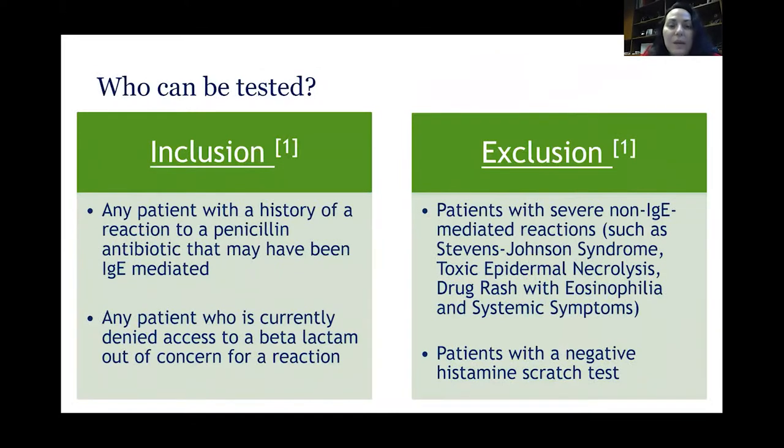So who can be tested? Well, any patient that has a history of a reaction to a penicillin antibiotic that may be IgE mediated, and any patient who is currently denied access to such antibiotics out of concern for such a reaction. Now, you do want to exclude those type 4 or other non-IgE mediated disorders. So anything that is a cellular reaction, things like Stevens-Johnson syndrome, toxic epidermal necrolysis, DRESS, which is the drug rash with eosinophilia and systemic symptoms, and any patient that has a negative histamine scratch test. So those patients that are currently on antihistamines or patients with an allergic skin.